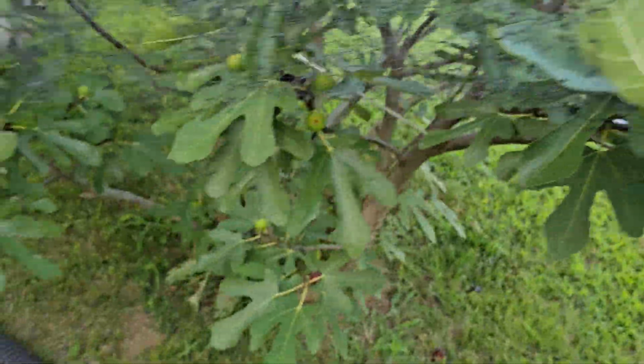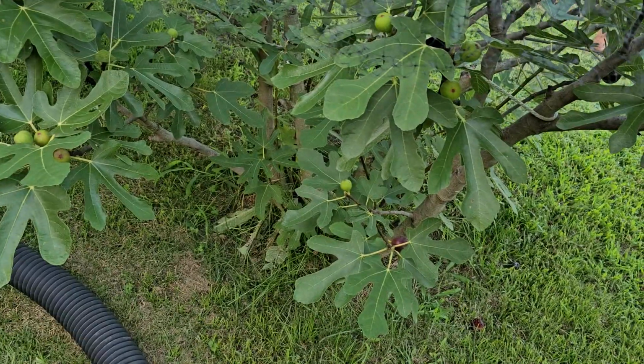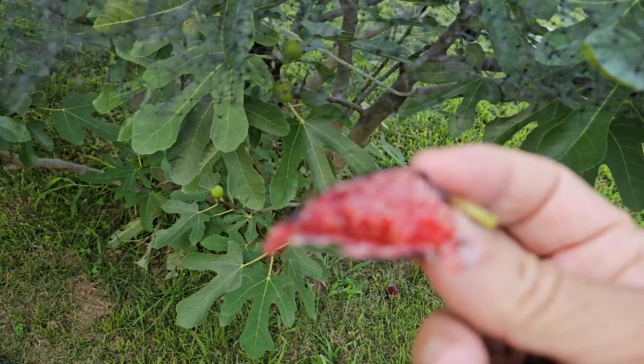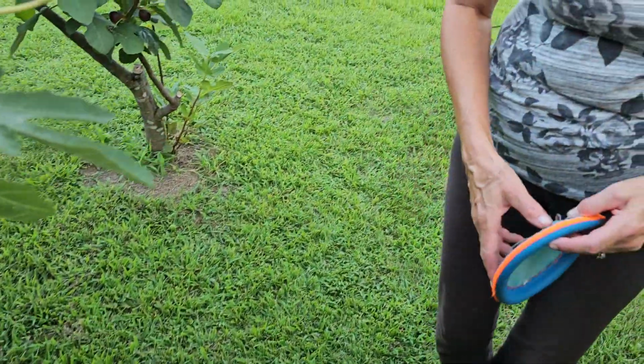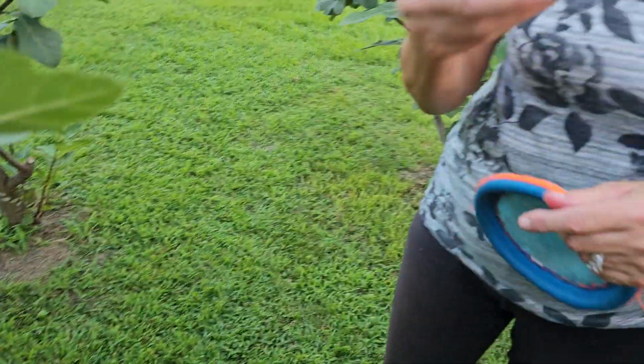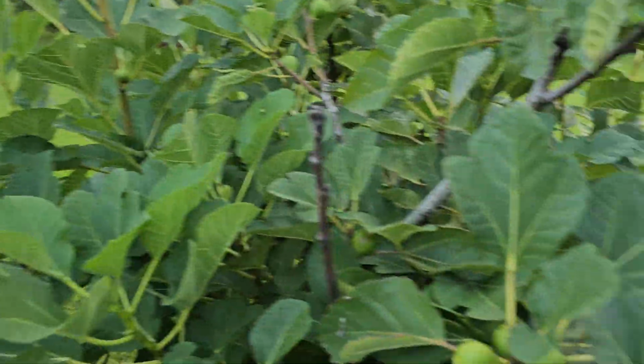Look at this one. Let me bite into this one. Watch how perfect this one is. Look at that. Look at that. Here, Deb. There you go. Take a chew on the rest of that one. I'll just eat the inside. Debbie likes to wash her figs, but isn't that good? How sweet is that? Isn't it wonderful? Delicious. And the rich taste.